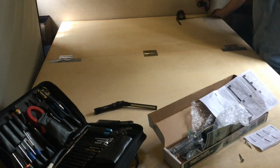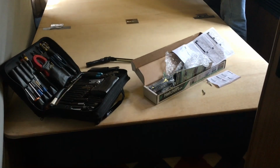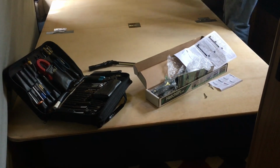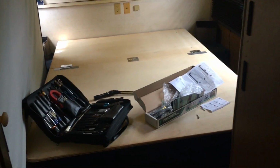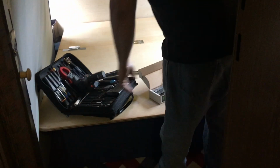Everything that we buy in bulk, we can put under here, and then as we need to restock the rest of the camper, we can just come and lift it up and get it out. We'll show you what it looks like when we're a little closer to completion.